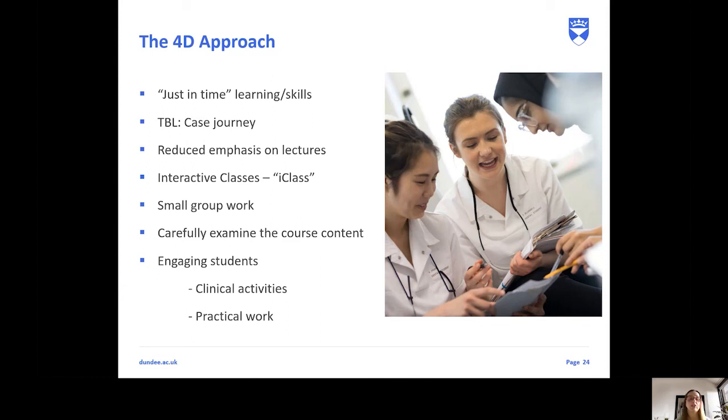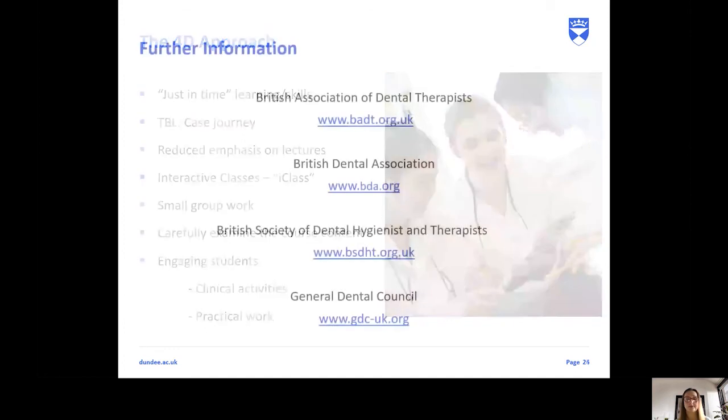As I said earlier, we've got a reduced emphasis on lectures. We have interactive classes, these iClasses. We split you into small groups to work very regularly, make sure you've got enough time to do the work that you need to do in these small groups. And we try and engage with the students as much as possible, rather than lecture to the students. And of course, you're going to have lots of clinical activities and practical work.